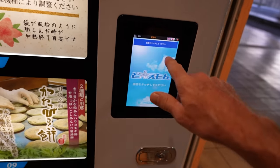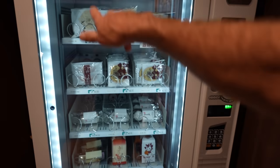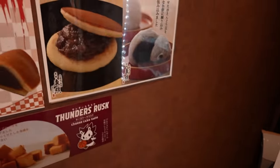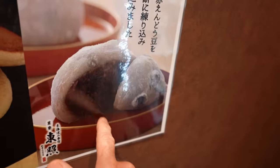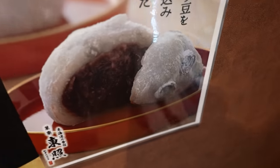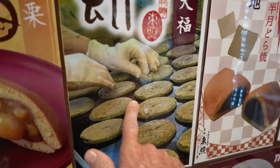Interesting. Yeah, okay. Everything available? This one, everything. Okay, good. This one, you can see the stuff live. There's a look at the teriyaki. This is the daifugu. It's nice, they have samples that you can check out. And this is the other one.